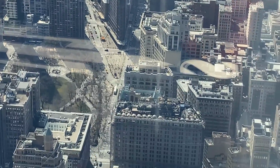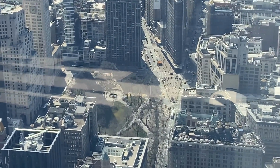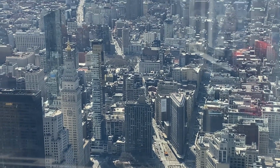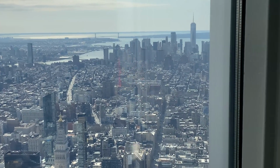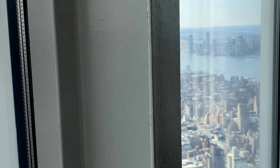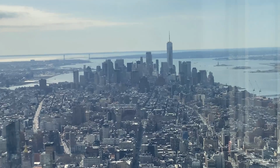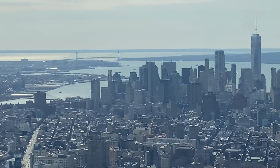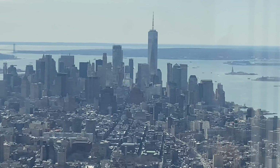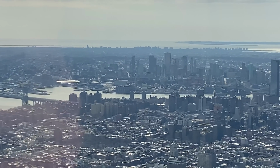This street going diagonally across Manhattan is Broadway. So it continues all the way down there. And here's the financial district. You can see the Verrazano-Narrows Bridge off in the distance connecting Bay Ridge to the borough of Staten Island. And let's try to zoom in very far. Let's see what we can see.